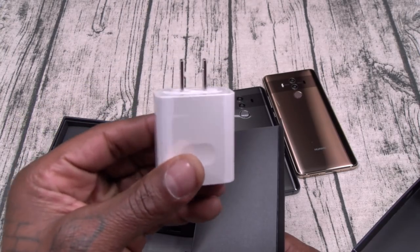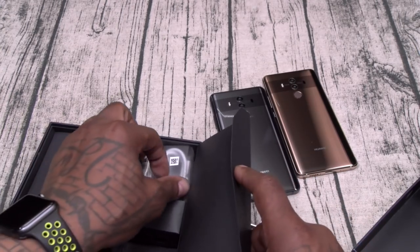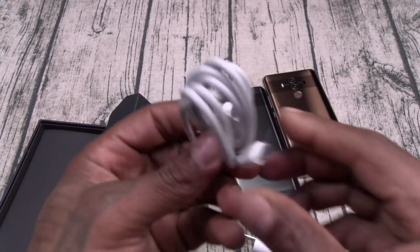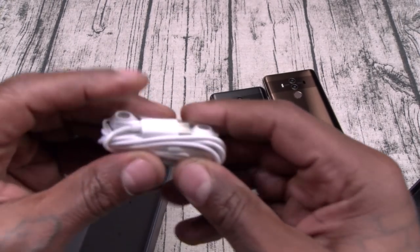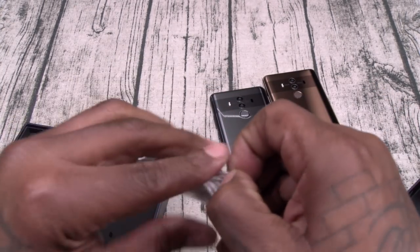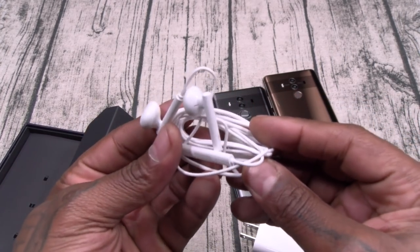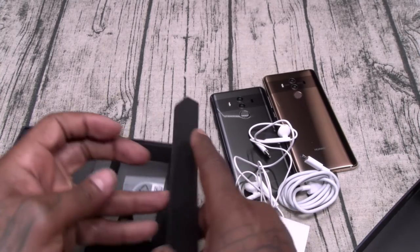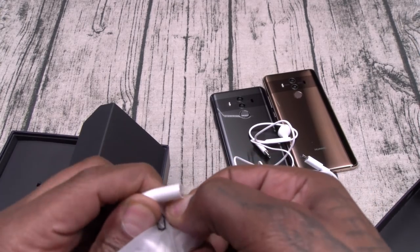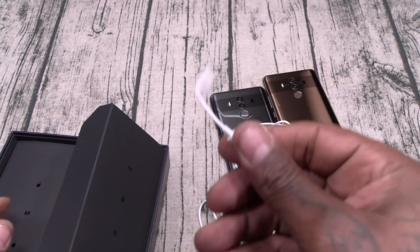Now, since this is a US version, now we got a US plug. This does support fast charging. That's why that brick is so big. This is going to be a USB Type-C charging cable. Okay, you get a set of HUAWEI headphones. Now, I use these headphones for a while. Pretty good. All right, on par with the iPhone headphones, the Galaxy headphones, basic set of headphones. Now, there's no headphone jack, so here's your headphone jack adapter, or USB Type-C dongle, whatever you want to call it.